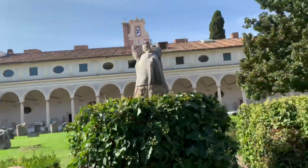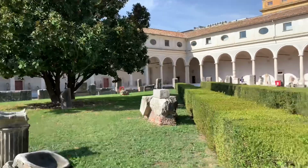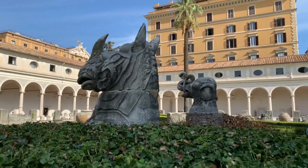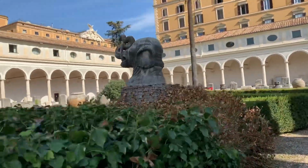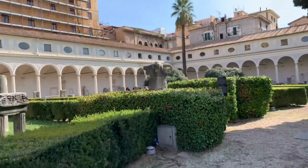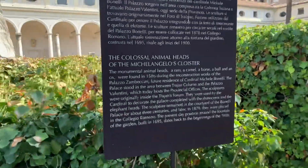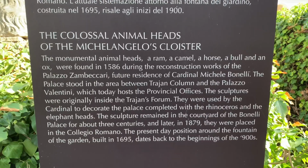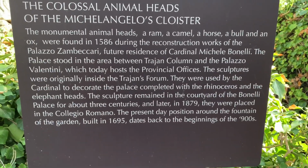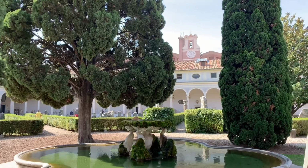You can see all the ruins and such. Let's go around this side. And there's just tons of ruins and items from the baths. And this looks like a rhino and an elephant. Huh. Interesting. And then a ram. Colossal animal heads of Michelangelo's cloister. Amazing, okay. Great picture right there. Cool.